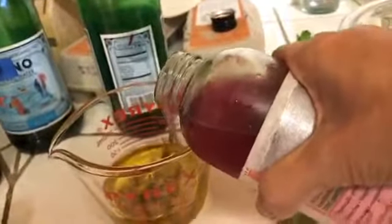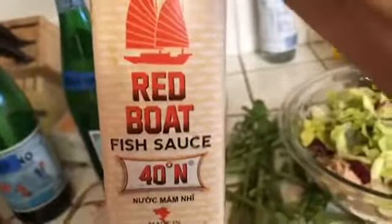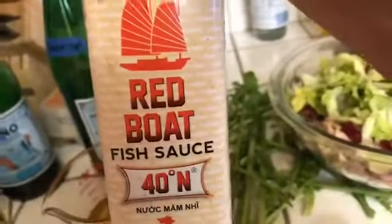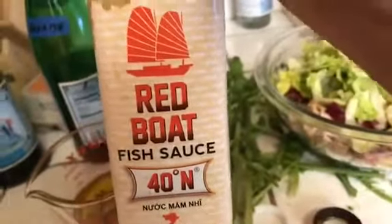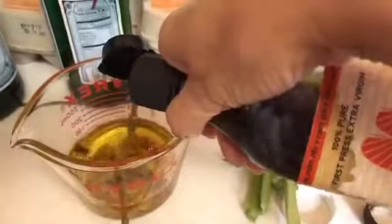And I'm going to add a little bit of that, just a little bit of that, to give it some probiotics. I'm going to add some fish sauce because I love this Red Boat fish sauce. A friend of Seema's, Shinbin, got me my first bottle of Red Boat fish sauce, and I love the umami flavor it imparts to the salad dressing. So I'm going to throw that in.